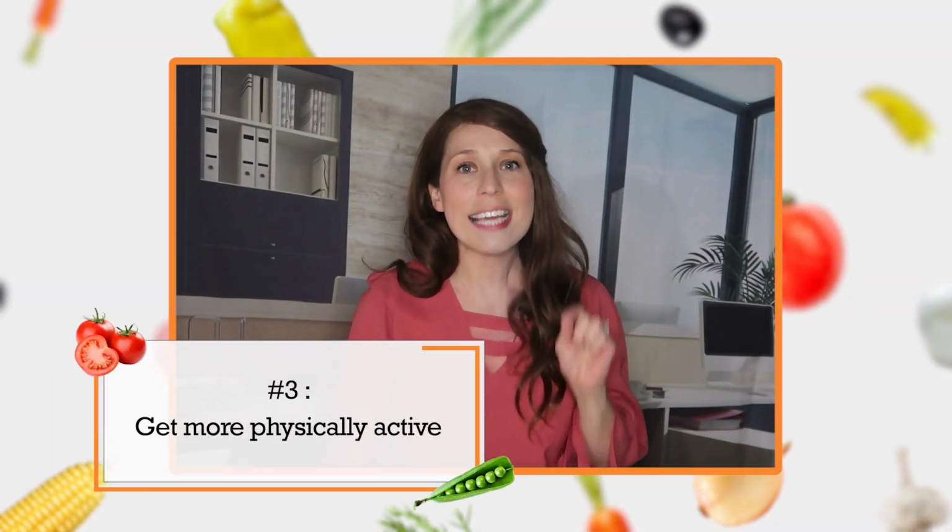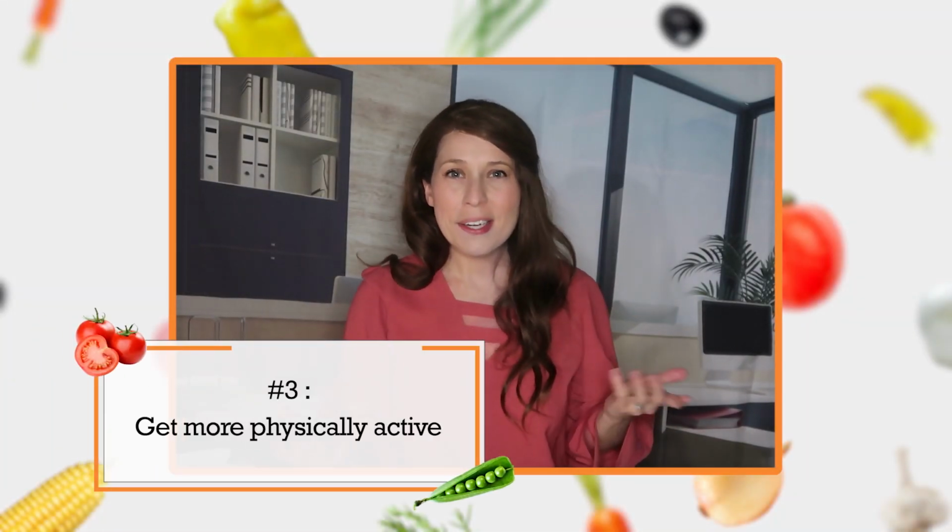Step number 3 is to get more physically active. Remember when I told you that insulin's like the car that drives sugar to the garage, the cell, but when that garage door's closed, the insulin and the sugar can't get in? Well, you know the one thing that opens that garage door back up? You guessed it, it's physical activity, exercise. The more you move, the less your body resists that insulin and it opens those cells back up. Not to mention when you move, your body is using that simple sugar as immediate source of energy.